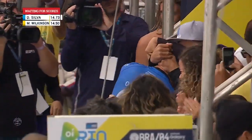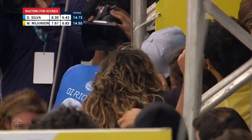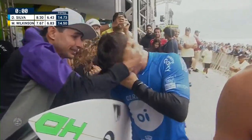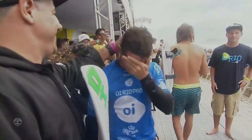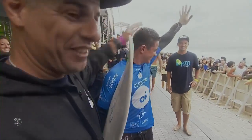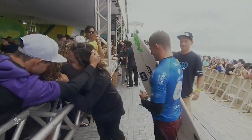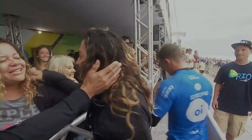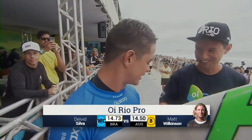It just hurdles the requirement of the 8.1. Matt Wilkinson has left the door open, and Deivid Silva has walked straight through and helped himself. Silva just overflowing with emotion right now. A big result here and a devastating blow for Matt Wilkinson. A 25th place finish here.